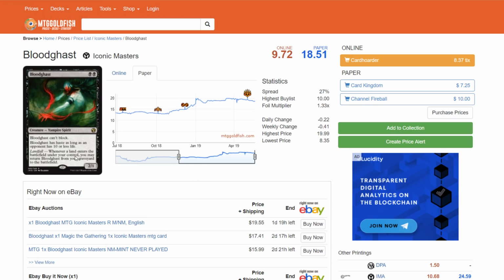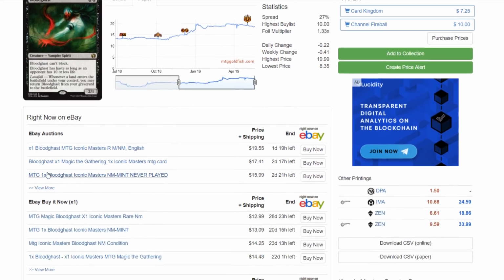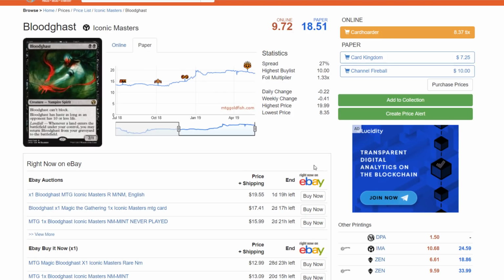I really thought that the end of the supply of Iconic Masters was near. I think what we're really seeing is just the summer months coming in. We had a bull market with Modern, especially in singles. The singles market was very, very good at the start of the year, especially at tax return time. And I think we're entering into the market where people are looking towards sealed product, Modern Horizons. We have Commander decks coming up. We have a very popular War of the Spark. And I think that's what Bloodghast is suffering from.